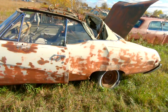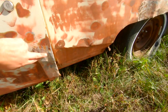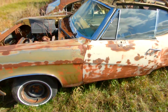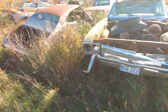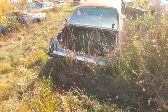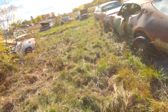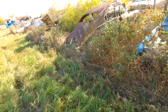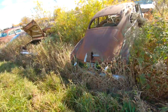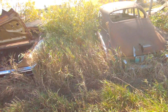Nice old convertible someone was trying to fix up. Not the right way, with all this mesh. Probably why it ended up here. They gave up on it. Buick GS, Grand Sport. There's a fastback. '49 through '54 Chevy, two-door.